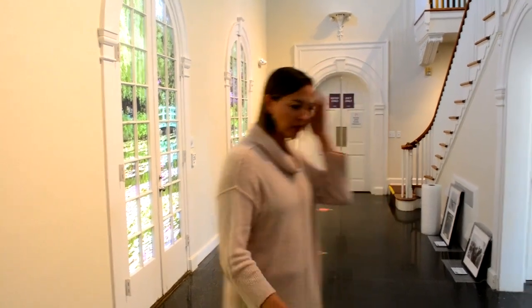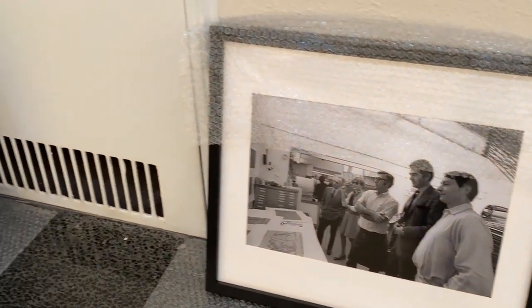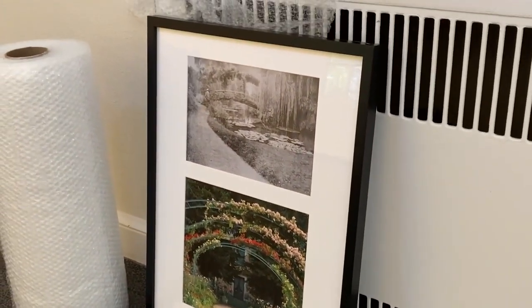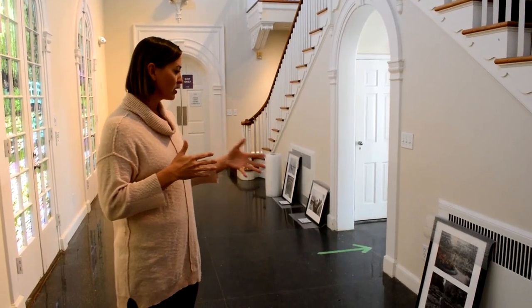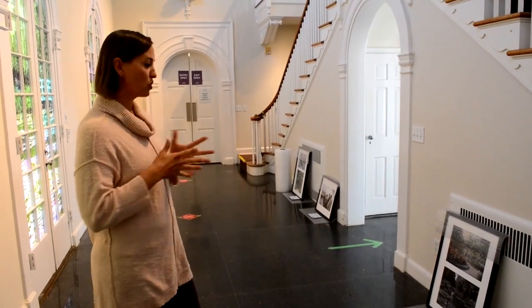So in here we're going to put pictures up, again, reproductions of historic images that kind of showcase Lichtenstein's work and his style. And then we also have images of Monet and his gardens and his beautiful home. But one of the things that Monet did when he started doing his series was he was kind of doing away with this concept of a single masterwork.